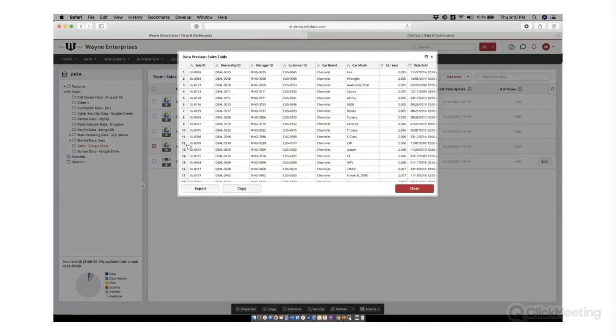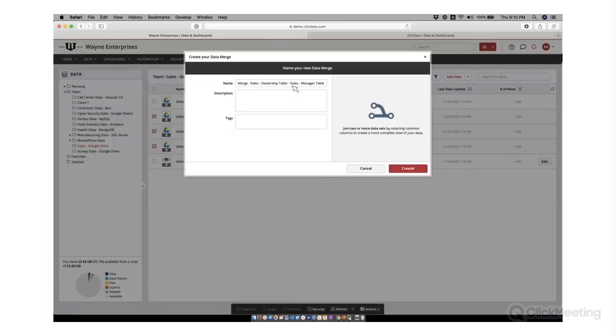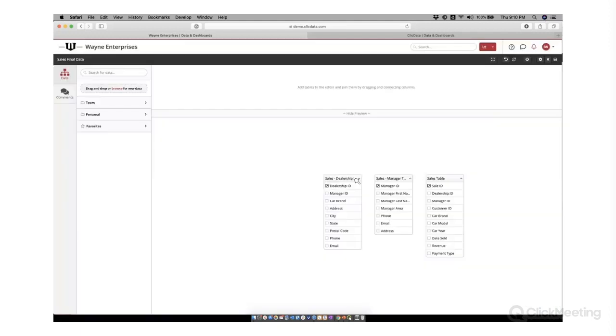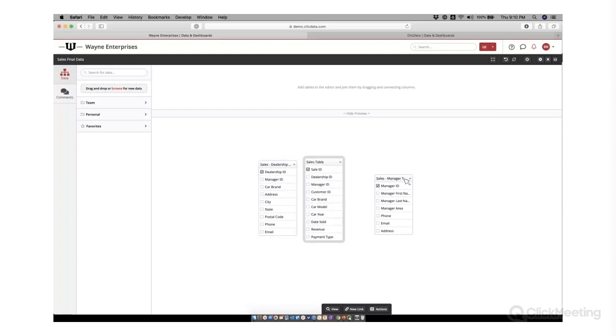The way we do it at ClicData is we have a feature called data merge. The data merge allows you to select multiple files. If you click on action at the bottom and merge data, it allows you to start by giving a name to the new file that you're creating. I'm going to call this my sales.